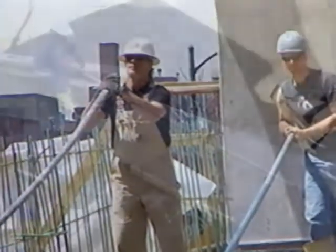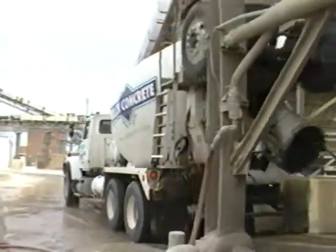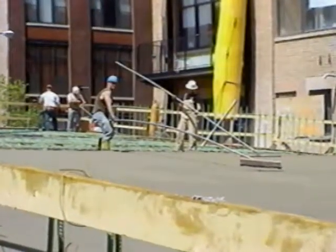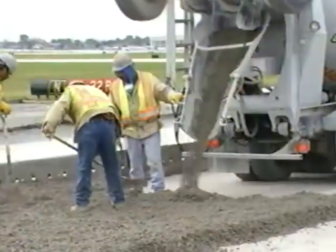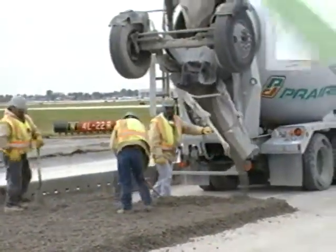Safety needs to be practiced in all phases of concrete construction, starting with the ready-mix producer and moving right on to the contractor and the job site. But what are these safety elements that you need to recognize and address? Well, it all starts with a phone call.